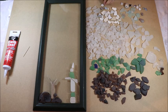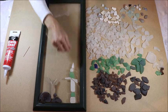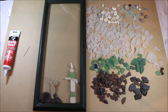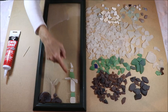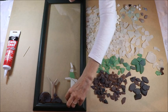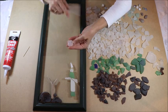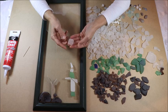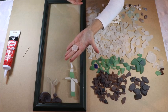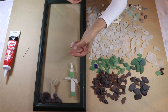And I also sorted into, I have a few stones here and a little bit of aqua sea glass, some sea pottery. I had a couple of pieces of white milk glass as well. As I was sorting, I decided I wanted to build a bit of a structure at the bottom of my underwater scene, and I came across a number of pieces that are somewhat straight-edged or squarish. This one here is quite square. It's the bottle bottom of a very small square bottle, which I thought was really cool.